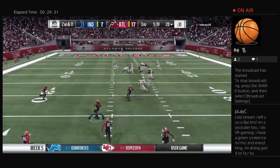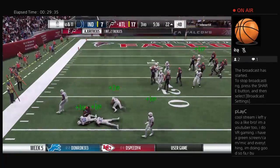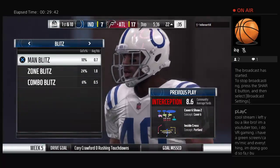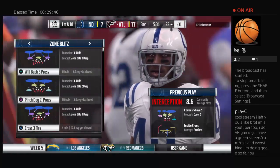Going for Hilton, and it's intercepted. Picked off at the 36. And this one will be brought back to the 22. First possession of the third quarter, an interception, so maybe a second-half tone setter. Indeed, and not the tone they wanted to set.